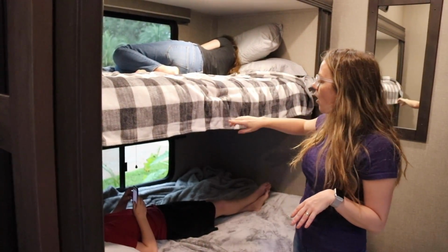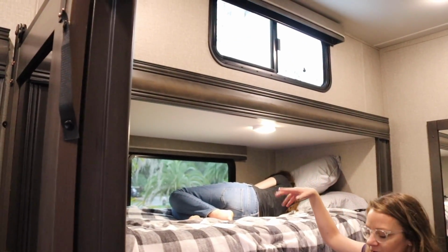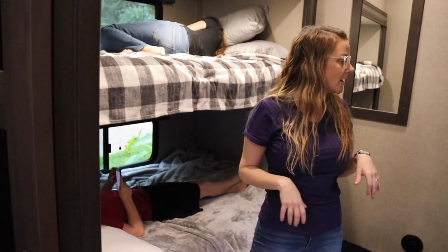down here. There are 2 windows, one for each bunk and one up top, so it has a lot of natural light. Again, it's raining today and overcast, so we don't have a lot of natural light today, but tons of light in here, which we really like a lot.